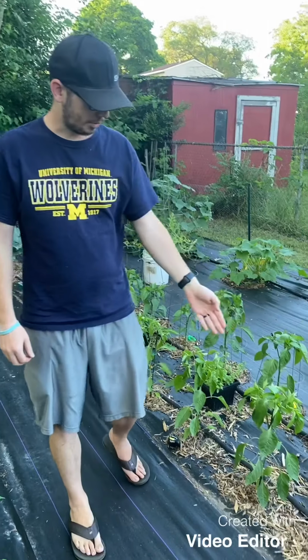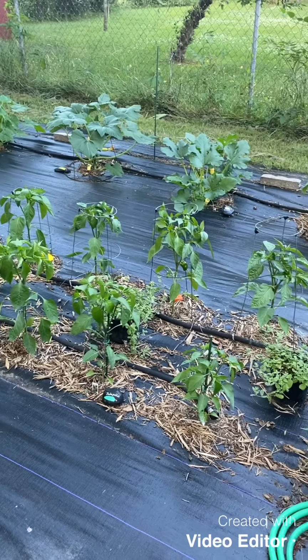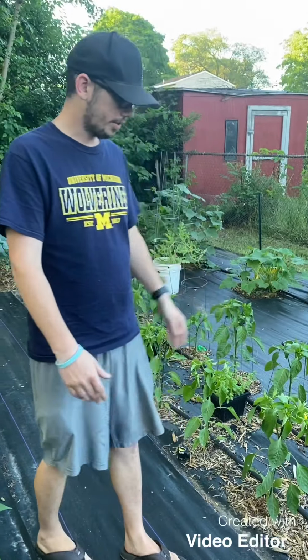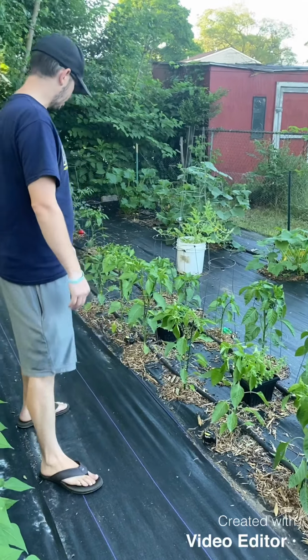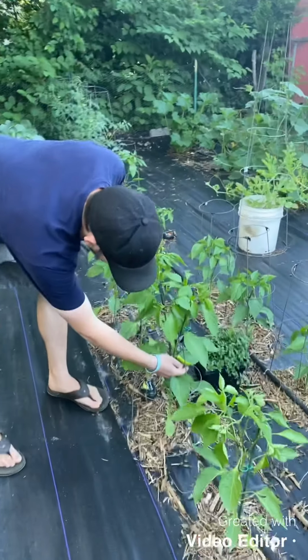And over here we got the jalapenos. That's also one of my favorites. You'll see earlier we had the jalapeno, but these ones I just love to can and use all year. And then we got some hot banana peppers, and then our sweet banana peppers are doing amazing. You can see we got some little peppers going down here.